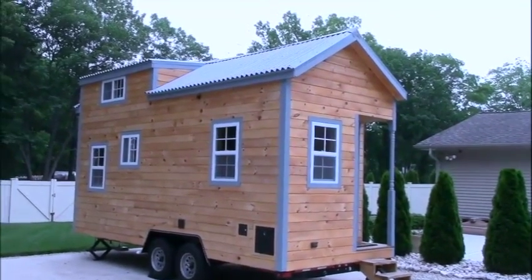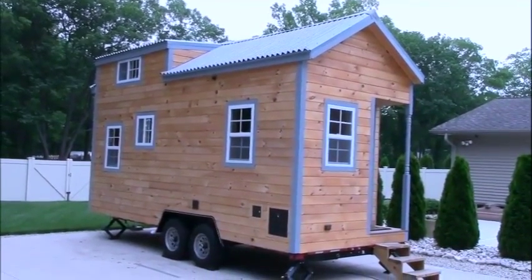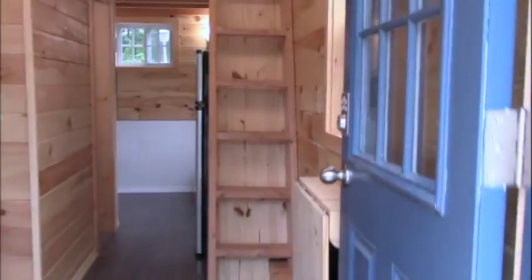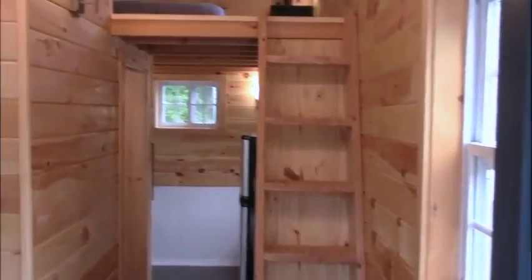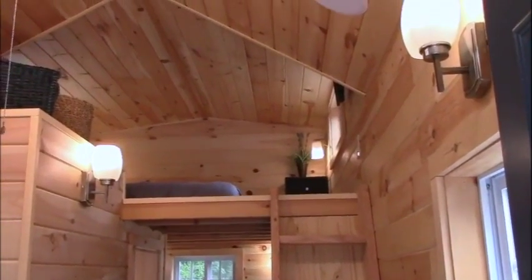Here's a quick tour of the Cassie model tiny house. Let's go inside and take a look. Entry brings us right into the center, looks up our stairs into the large sleeping loft.